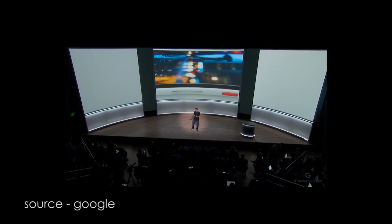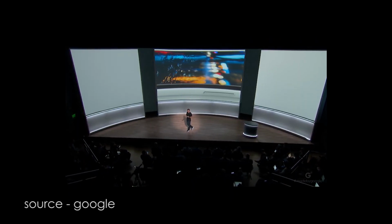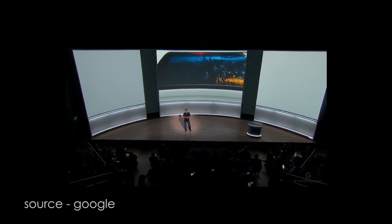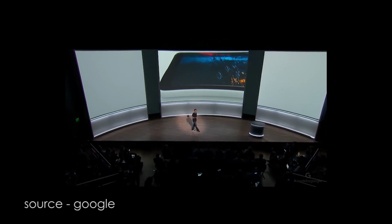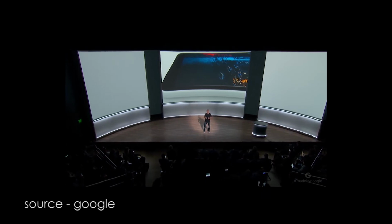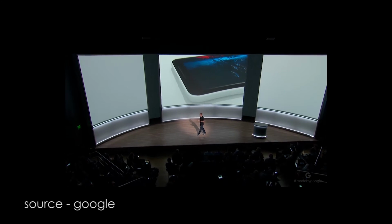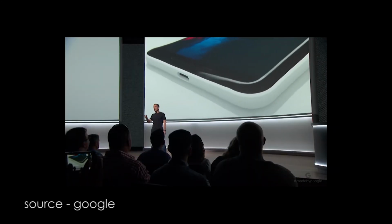It comes with the latest chipset, the Qualcomm Snapdragon 835 with Adreno 540. That's both of them. That's 4 gigs of RAM for both. The previous Pixel had 64 and 128 gig, and the Pixel 2 has the same storage capacity.